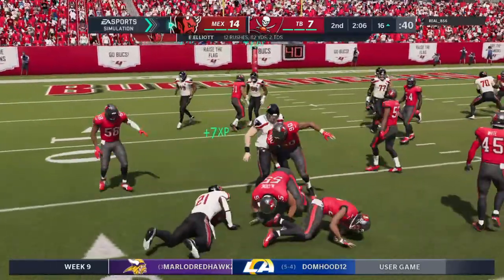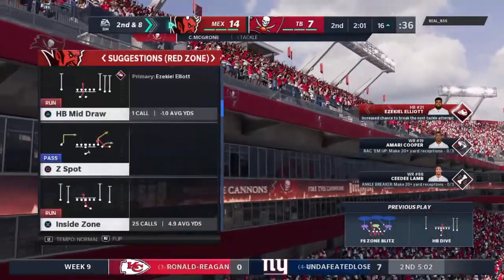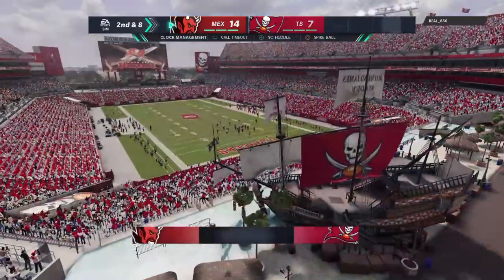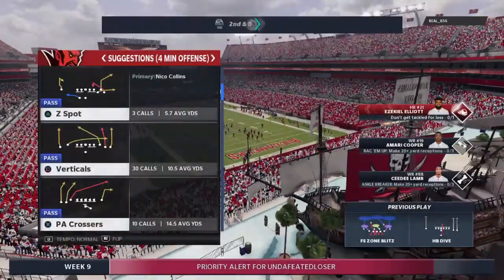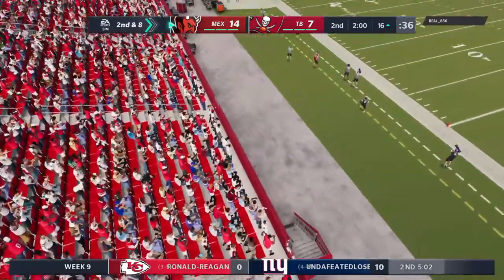Yeah, he'll work free from one tackle, but that's about all as he's taken down. It'll be a gain of 2, and speaking of 2s, it'll take us to the 2-minute warning. We've hit the 2-minute mark of the second quarter, 14-7.